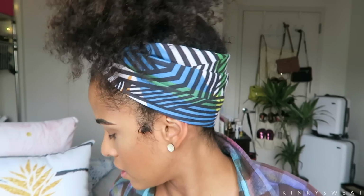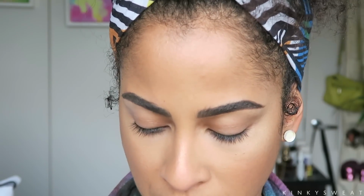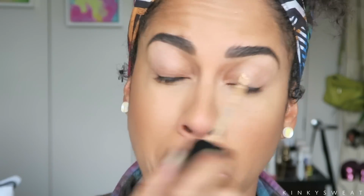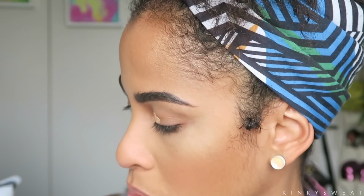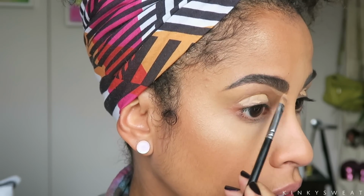Did I prep my lids? Did I even bring concealer? I'm using my Too Faced Born This Way concealer because my little Cover FX is tiny and I just want to make sure she lasts, you know what I mean? This is like 1 full fluid ounce of product. The Cover FX is like 0.33 ounces of product. It's a major difference. I'm gonna place that on the lids, carve out a little bit maybe.